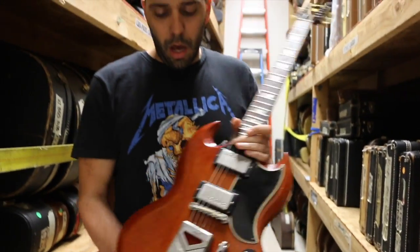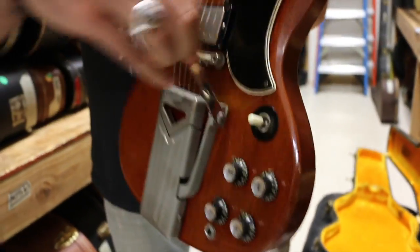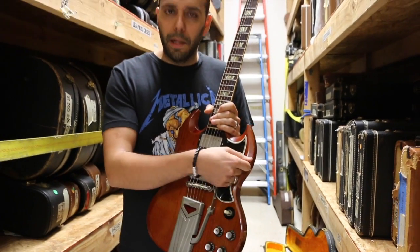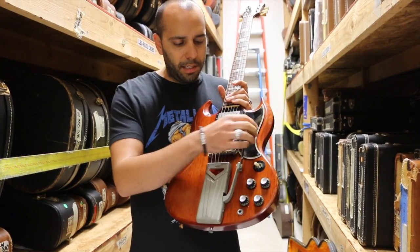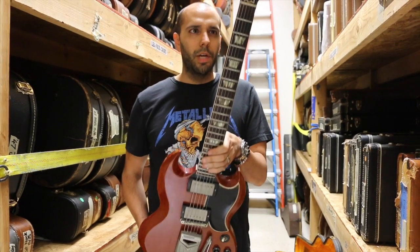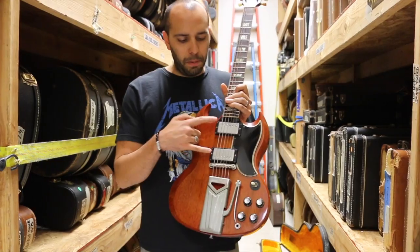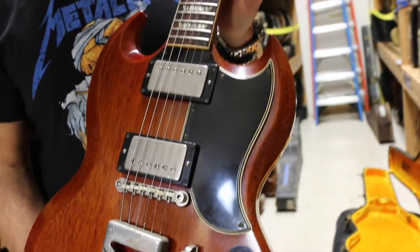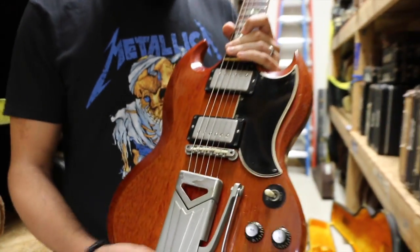A couple cool things. 61 and the early 62s like this one, you do get the sideways vibrola, which instead of whammying like this, we whammy like that. You'll see that into 62. 62s you'll also see with the ebony block, occasionally the short one. We did one of those not too long ago as well. 2 PAFs, these are both stickered PAFs, which is kind of running right towards the end of the PAF pickups. By a lot of 62s, you'll see we'll still have patent numbers already in them.